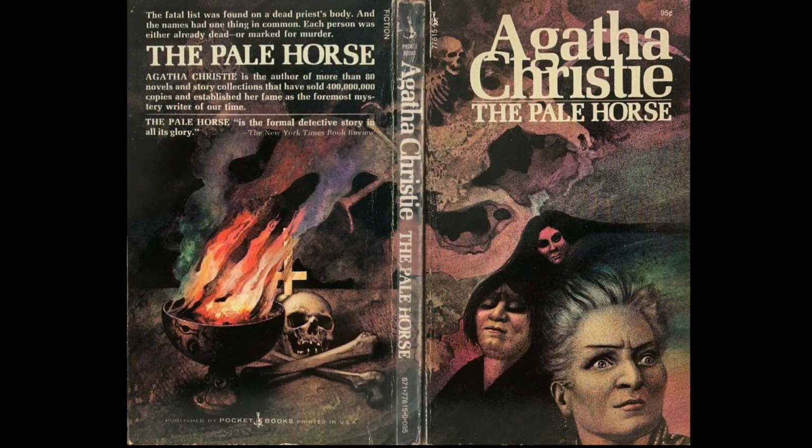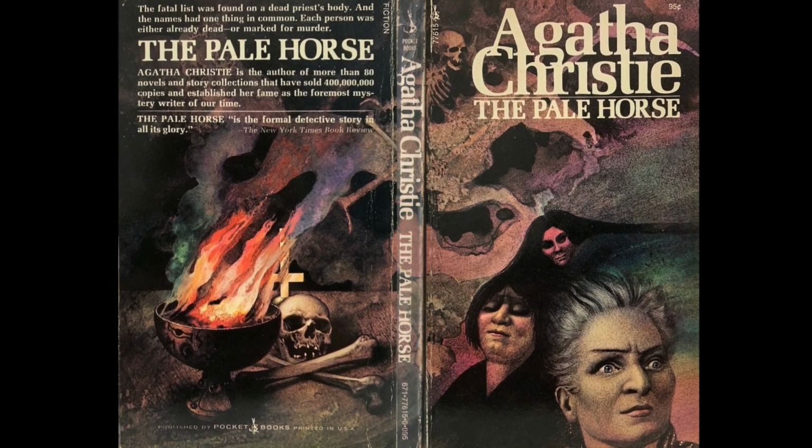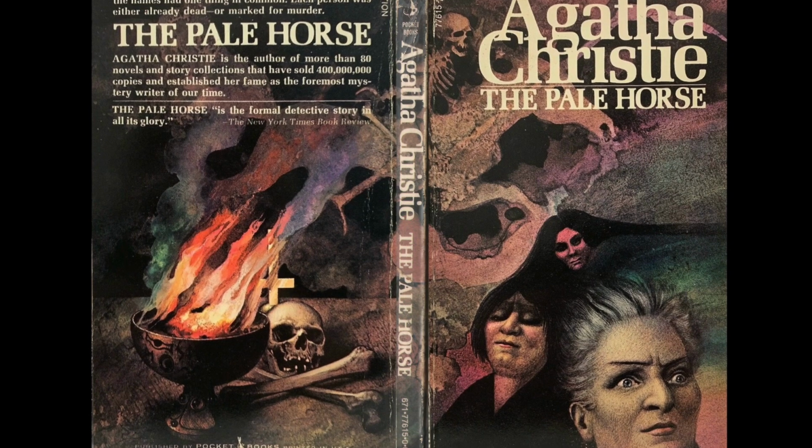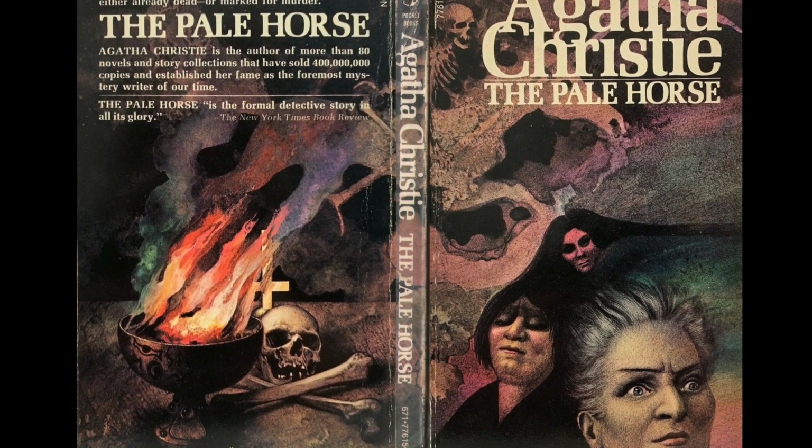The cover for The Pale Horse includes several black magic elements, including the pale horse of the title, which is taken from Revelation 6:8, where it's ridden by Death as one of the four horsemen of the apocalypse.